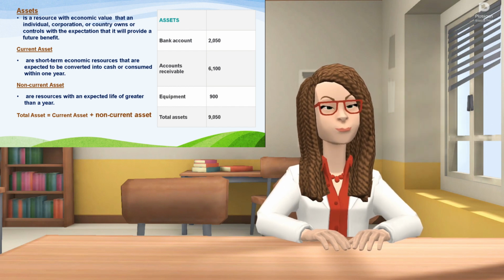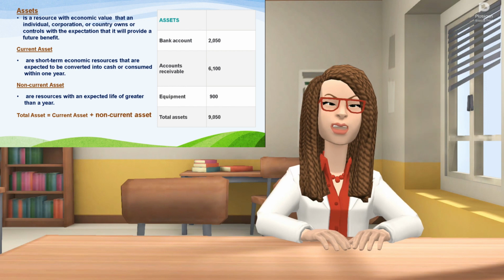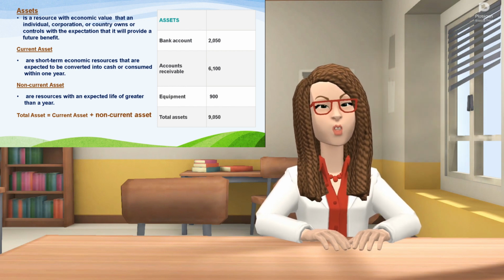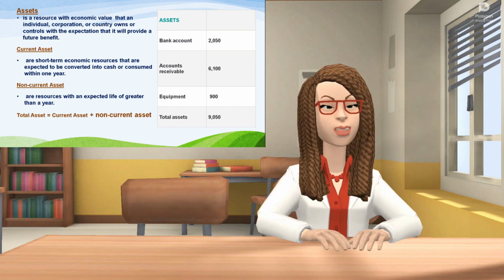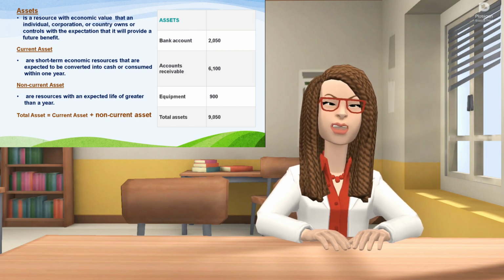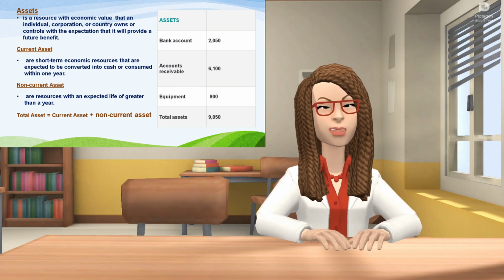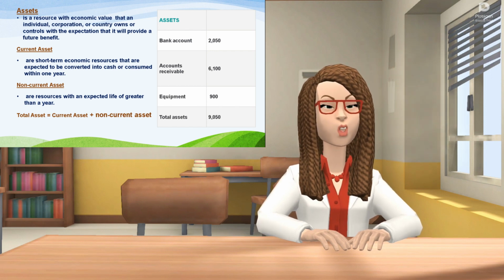It includes here the money in a checking account, money in transit, money being transferred from another account, accounts receivable, money owed to you by customers, short-term investments, inventory, prepaid expenses, cash equivalents, currency, stocks, and bonds.